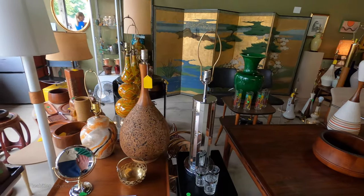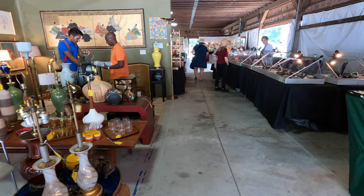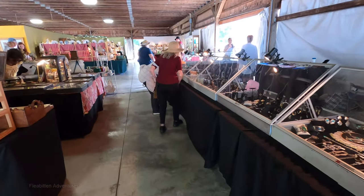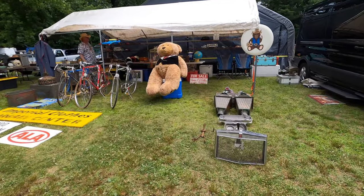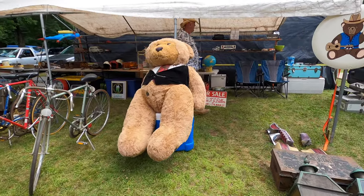I don't know what that type of thing normally goes for, but that's definitely more than I was looking to pay today. But it actually doesn't surprise me too much because this area here of Brimfield tends to be very expensive. It's a lot of professional dealers as far as I can tell. So I usually don't go in those areas, honestly. Now this is definitely more my style.